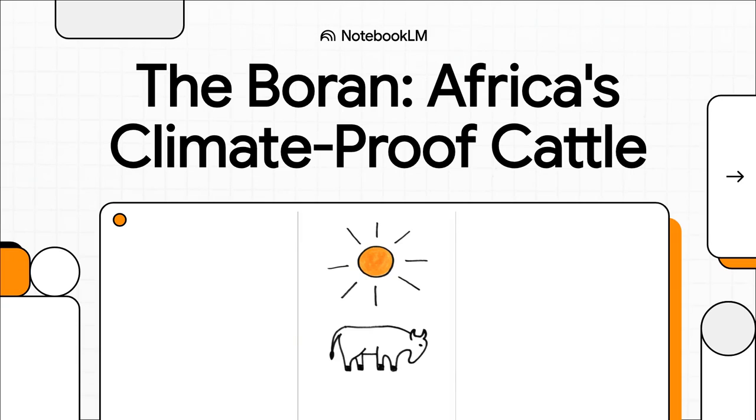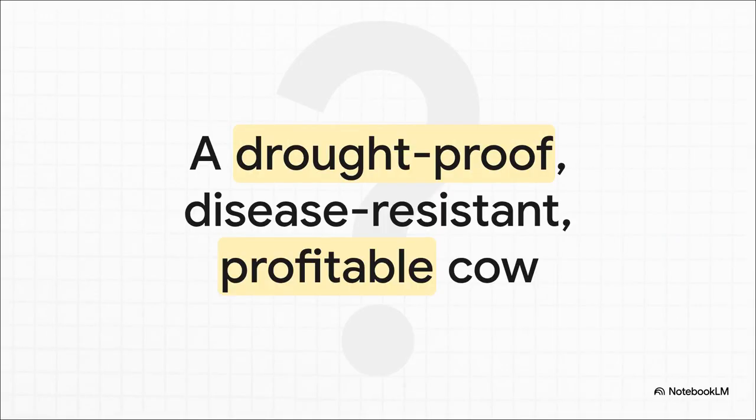Welcome to The Explainer. Today, we're diving into a story about a truly remarkable animal, one that might just hold the key to farming in some of the toughest climates on Earth. For farmers all across Africa, this question is becoming more and more urgent every single day as the climate changes. The challenges they're facing are just immense.